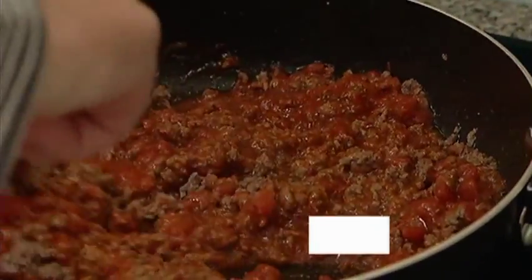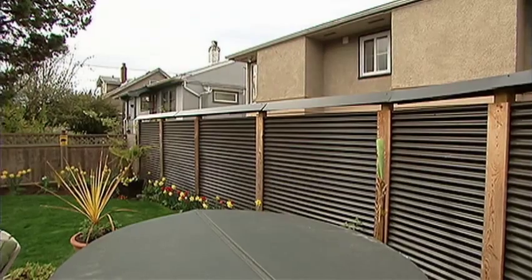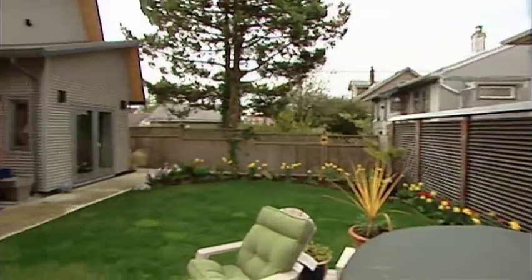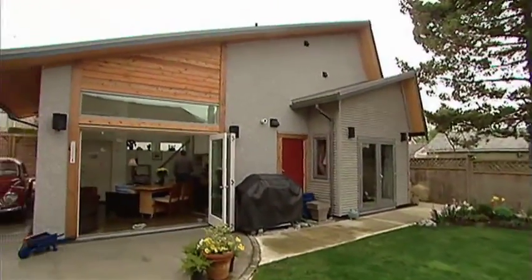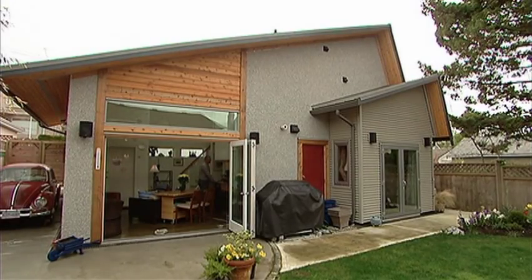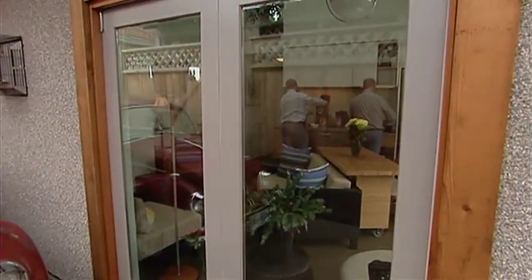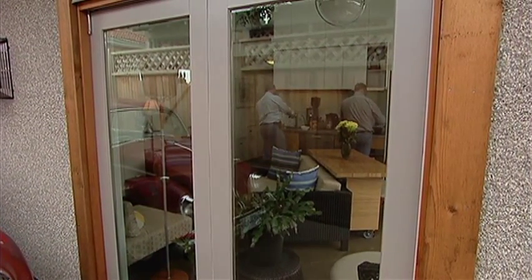It's not what Robbie Stewart and Rodney Tolhausen are making for dinner that's noteworthy, it's where they're making it. Just behind the house they used to live in. This is a laneway house, about 640 square feet plus garage. Small, yes, but apparently a perfect fit. Well, there's only the two of us and the dog, and it's enough space for us for sure.